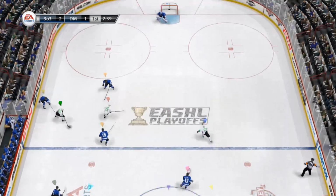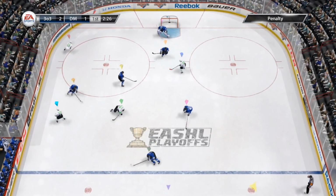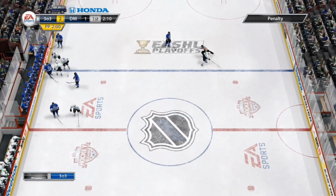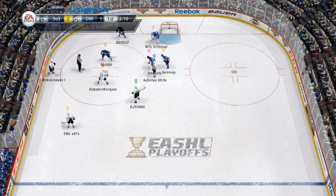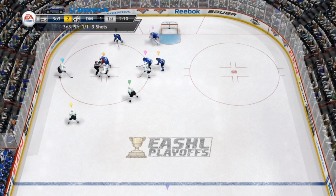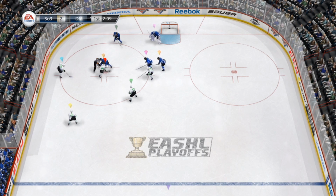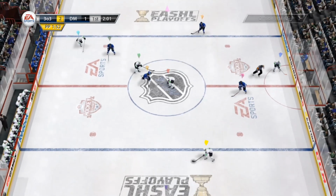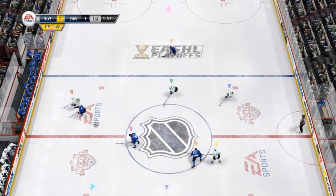York. Offensive opportunity, 3-on-2. And the arm is up. We're going to get a delayed call coming up here. Yeah, we've got a break here as we'll get a call. Picks it up in the offensive end. Breaks that up with a good poke check. 17 minutes, 50 seconds.